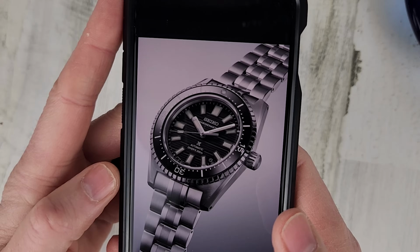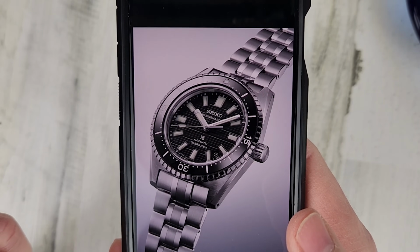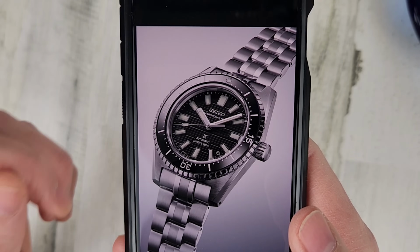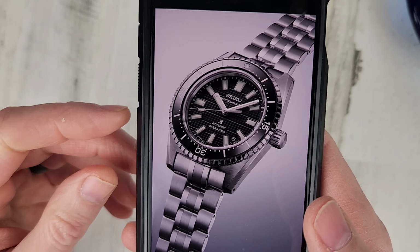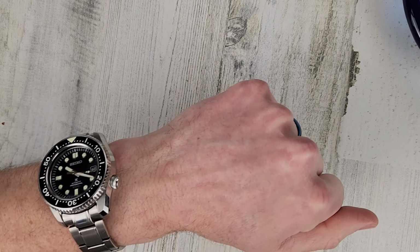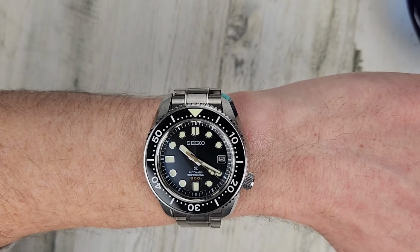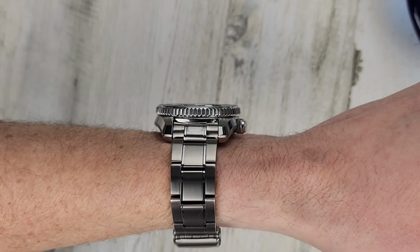My least favorite watch of 2023 is a 62MAS as well, but Seiko decided to call this a Marine Master, and besides that, the watch is just a weird combination of parts. If Seiko wants to know what a Marine Master is, this is a Marine Master right here, the SBDX 021.